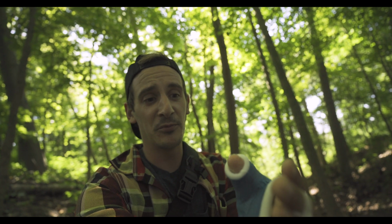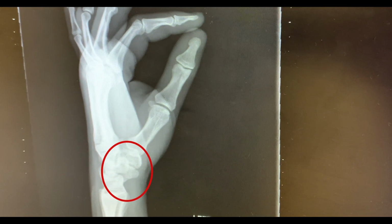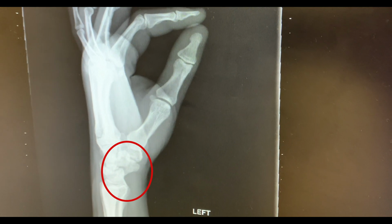I forgot the good news. Talked about all the bad news, 8 to 12 weeks and all that stuff. I just had another doctor's appointment today, had my cast off and re-x-rayed. 2 doctors looked at 4 different angles of the x-rays. I'll throw one of them up right now. And they can't see anything. There's like one little line that might be a fracture, but they're not all that sure.